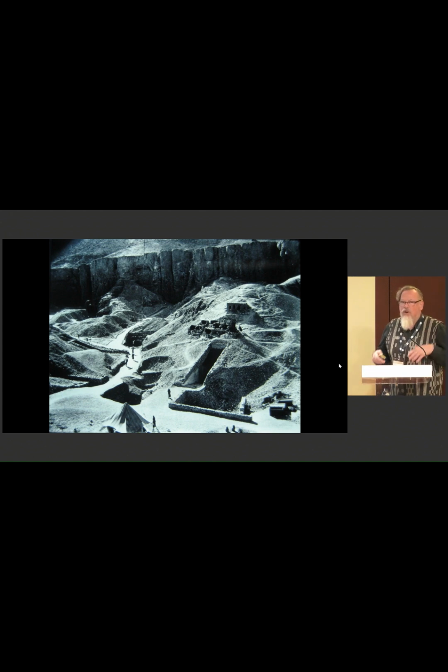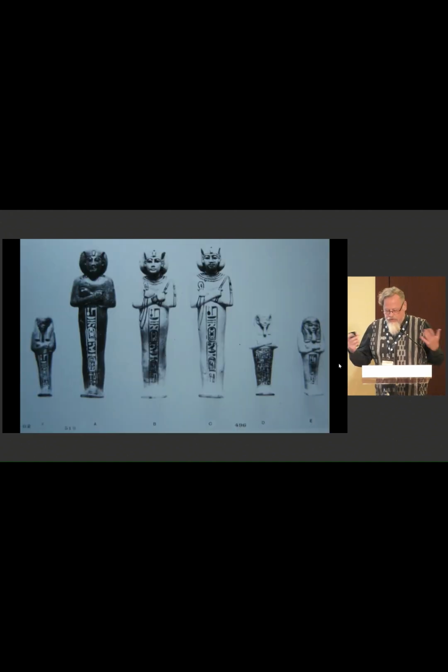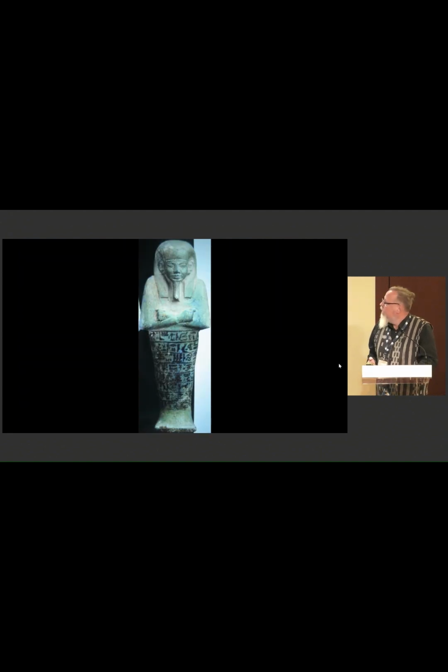I start with the shabtis, and you all know that they are in great quantity. Actually, it's the biggest object quantity in the tomb, and you know, there were 416. We heard that already, in different quality and so on. But looking at them very closely, there are 7 figures out of these 416 which are very, very peculiar. They are these here, of which I have a color photo. There are 7 of them. And they are the only ones in the tomb which are inscribed in vertical lines. And they are the only ones coming from the tomb which do not bear the name of Tutankhamun.